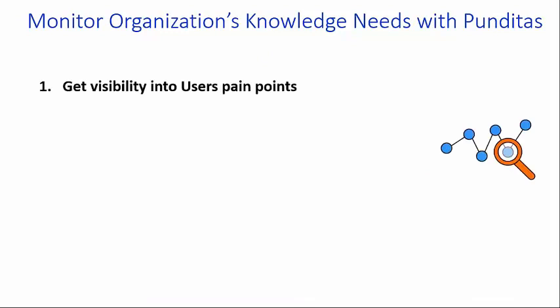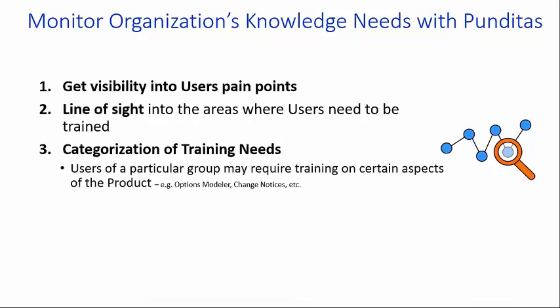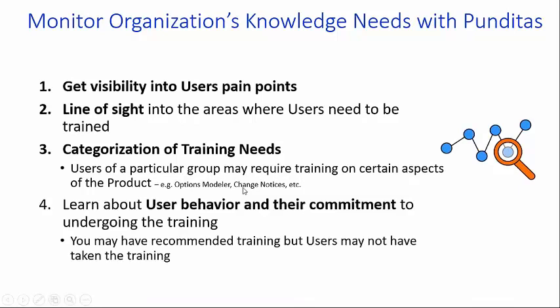So I would imagine when you think about monitoring, you want to get visibility into the user's pain points, a line of sight into the areas where users need to be trained. You also want a categorization of the training needs. That means users of a particular group may require training on certain aspects, while others may not. For example, some people might want training on change notices and others may not. And then also, I think it's very important for you to learn about user behavior and commitment towards training.